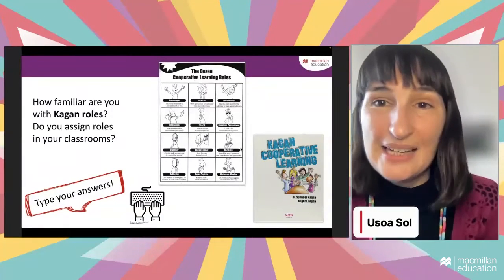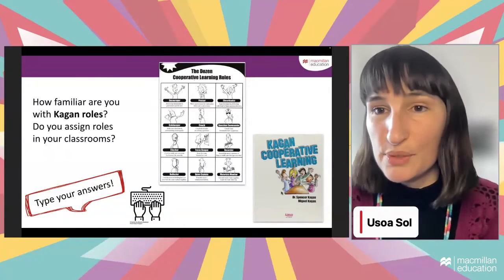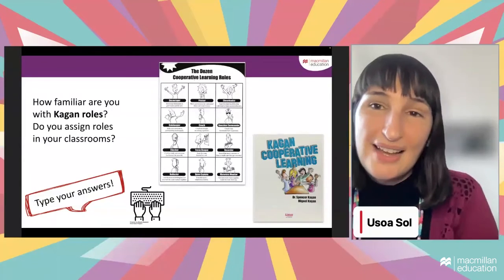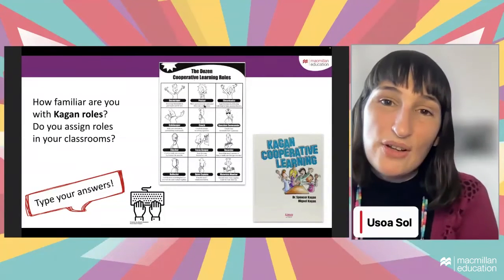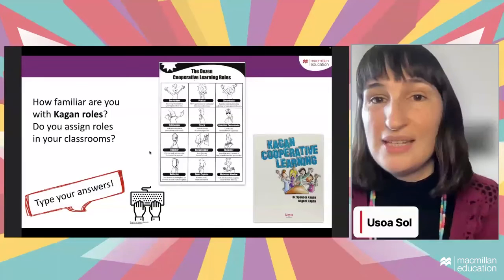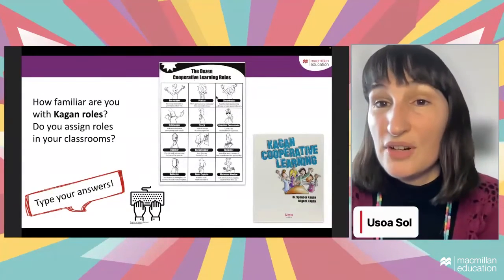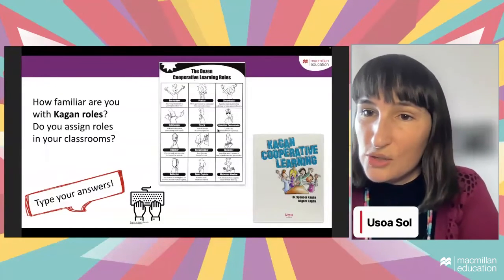These are Kagan roles, Kagan cooperative roles, and they're taken from this book, which is one of my big reference books called Kagan Cooperative Learning. It's written by Dr. Spencer Kagan and his son, Miguel Kagan. And in chapter 11, you have this summary of a dozen cooperative learning roles. You can see very different things that students can do in the class.